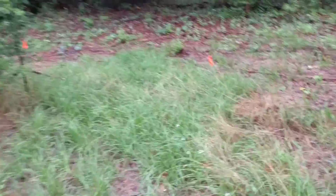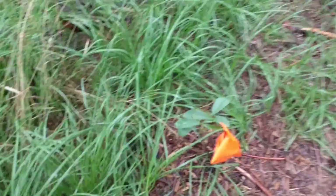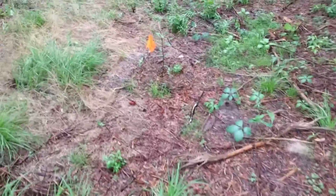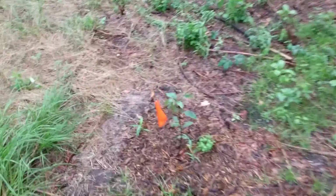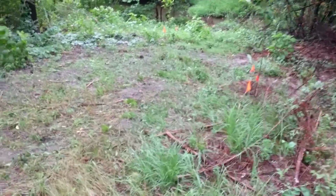I'm going to do a quick video for you on the trees. Again, these were the last two planted. I believe that they are pawpaw. It's kind of cool today, so I don't have to worry about snakes nearly as much as I have been the past couple of days.